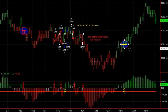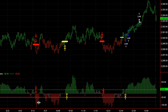There was a nice reversal right here towards the end of the day, but I took a trade in the NASDAQ market. I don't like taking three losses in a row, even if they're small. So let me just show you that. Okay, this is a trade I took just as an alternate from the S&P, just a small trade, 2-3 points here towards the end of the day. So that's it.